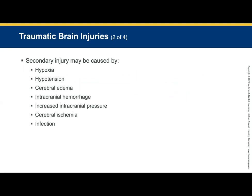Well, obviously you have cerebral edema, intracranial hemorrhage. You'll come across increased intracranial pressure. That's the reason why sometimes I've seen that they'll go in there and remove chunks of skull, and what that does is allow the brain to swell on its own. You'll have cerebral ischemia, infections, obviously. Hypoxia and hypotension are two of the most common causes of secondary brain injury and will increase death and disability significantly in a patient with a head injury.